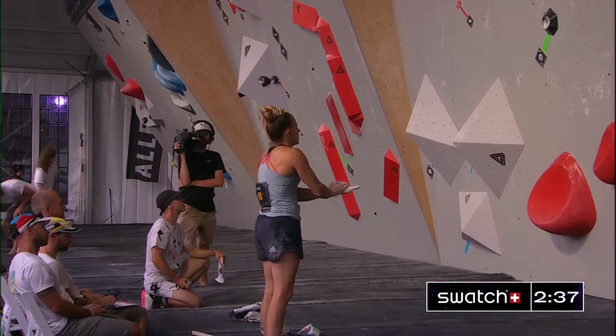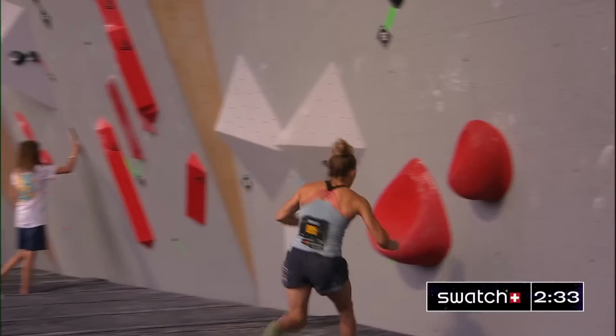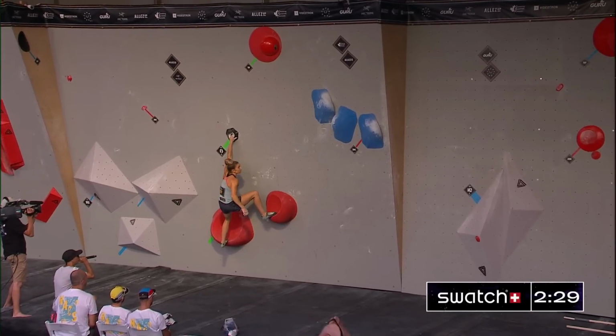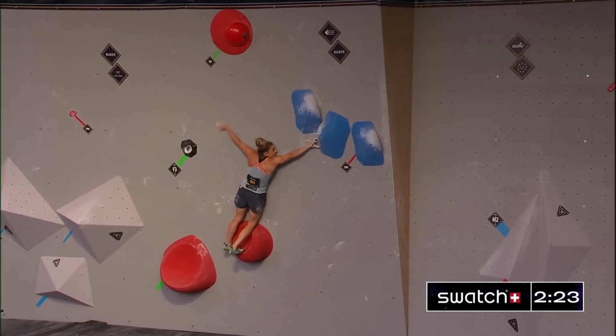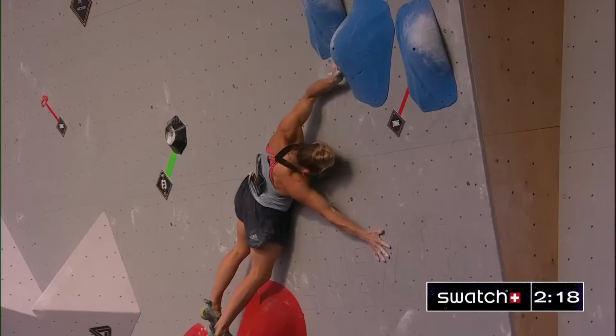Petra, uncharacteristically, is having issues with the dynamic start of this boulder. Still plenty of time left on the clock, though, a little over 2 minutes, 30 seconds left. Every time you see them look to their left and right, there's a clock. They have a clock available to them, so she'll have looked over there to see how much time she has. Look at that, basically just full balance work.